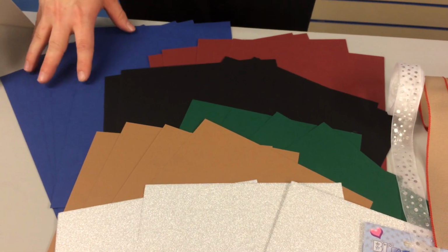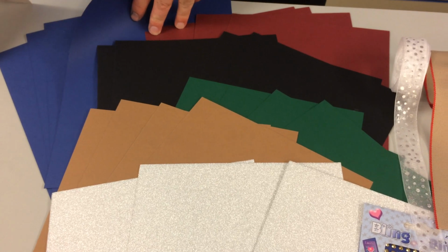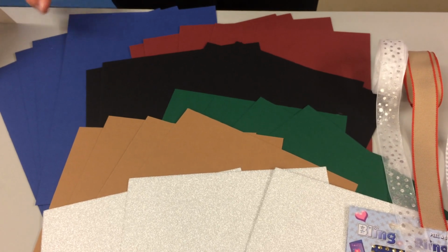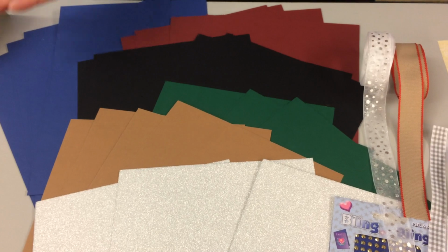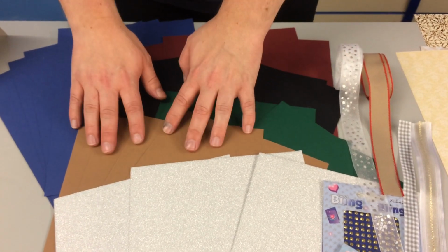You are going to get 4 of your blue A4 card. Now all of this card is really good. It's strong enough to make your card blanks out of. It's also good for making boxes out of, but it's not too thick, so if you want to use it with your dies, it will cut like a dream. The blue, of course, is really good for them snowflakes, along with many others, but it's a really lovely shade of blue. You're also going to get 4 burgundy card, 4 black card, 4 green card, 4 brown card.